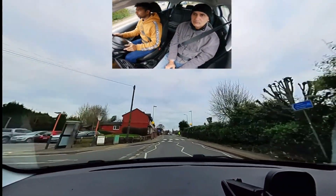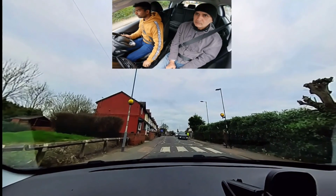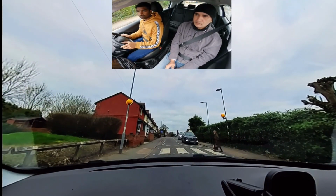Poor observation and planning, which caused braking hard at the last minute for the pedestrian crossing, which can be a serious fault in your driving test.